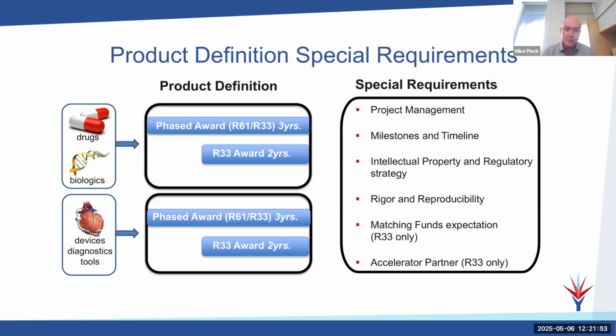And then for the R33 projects or applications, we have an expectation that you'll go out and try to find non-federal funds to help advance the technology, as well as identify an accelerator partner to help you develop the network of business and supporters in your regional network. Next slide.